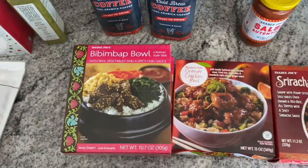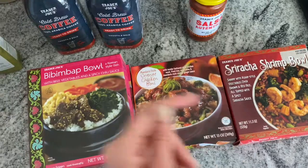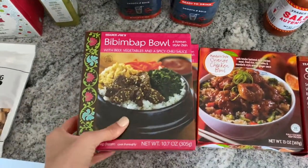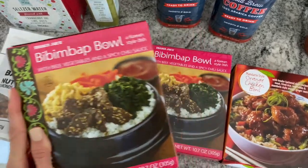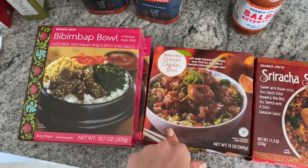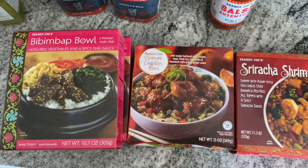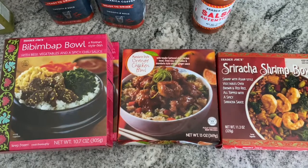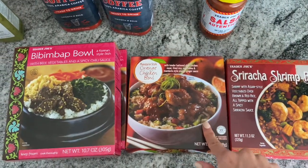These are some of the TV dinners that Cody likes to get. Not even gonna try to pronounce this one, but it's beef veggies in a spicy chili sauce. He got 2 of those. This I want to say is new. It's an orange chicken bowl, so it's just kind of like their signature Trader Joe's orange chicken, but in a mini version with their vegetable fried rice. That looks really, really good.